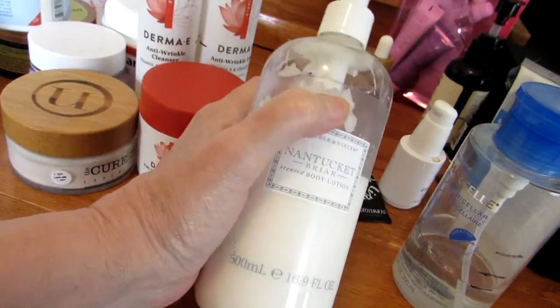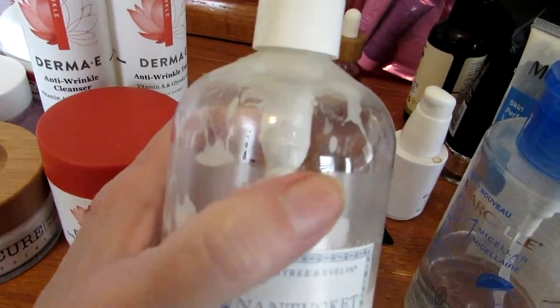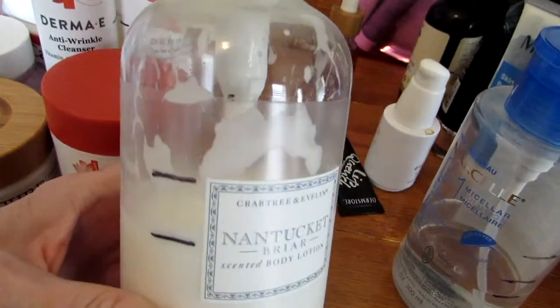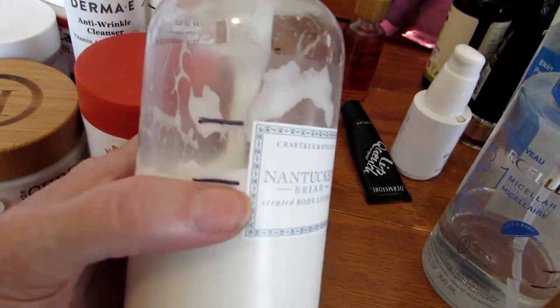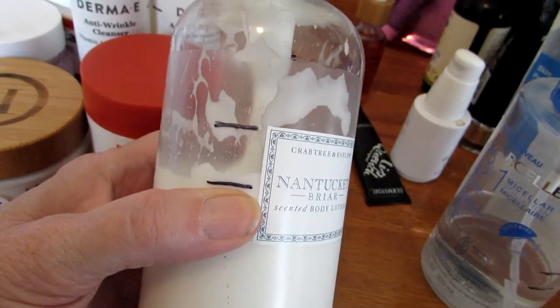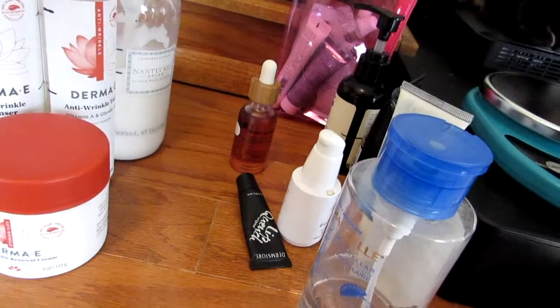You could see that it was in a project before because I had marked right here, right at the top of the label, and then in January I marked to here, and now I'm marking today to there. So yeah, I really like it.